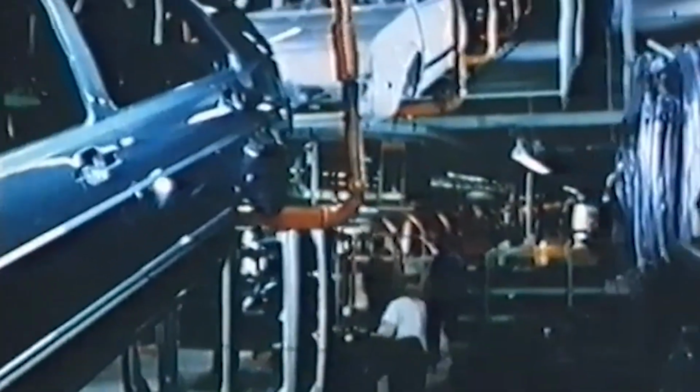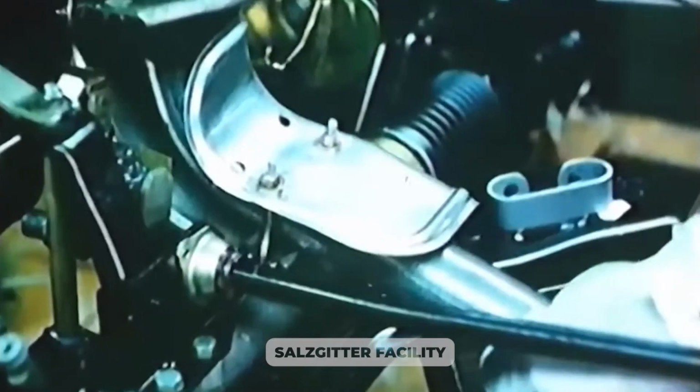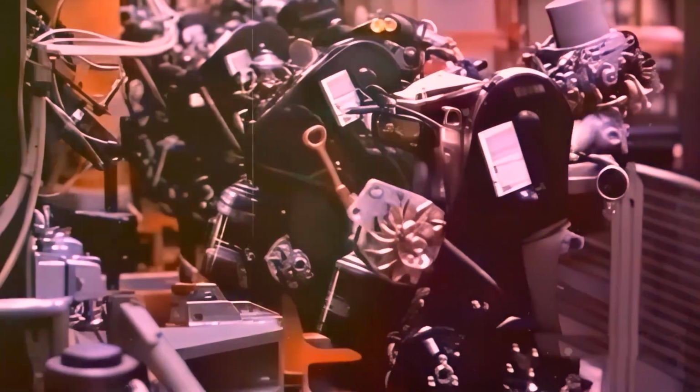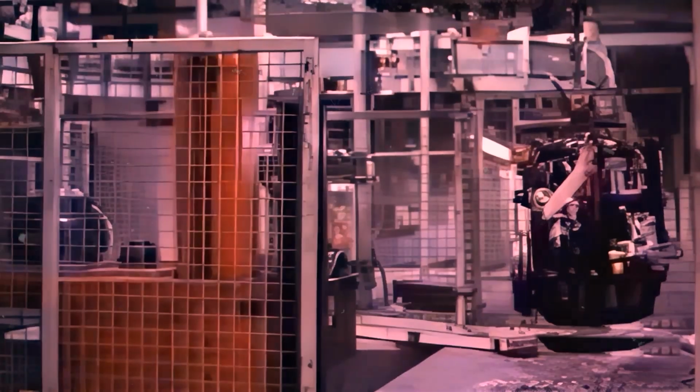Meanwhile, on a separate assembly line, engines were being prepared. In 1989, Volkswagen manufactured most of its engines in dedicated plants, primarily the Salzgitter facility, which was the main site for engine production, along with Chemnitz later included after German reunification. Some engine work occurred in Wolfsburg, but final vehicle assembly typically used engines shipped from these specialized facilities.